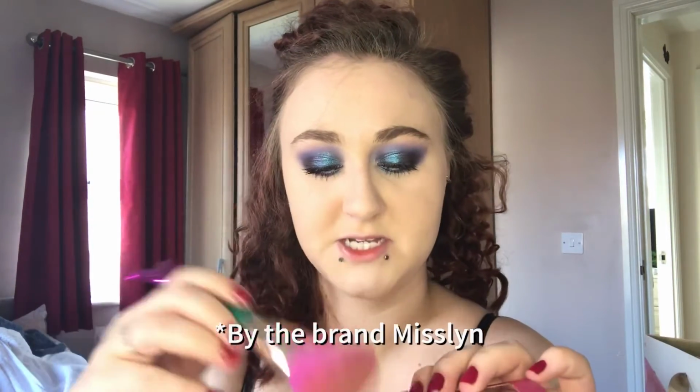Ignore the ghost in the house, making the doors move. I've never tried anything from this brand, but oh my god, look at this packaging. It's called Barbados Bay Beach Please Bronzing and Contouring Powder in the shade Barbados Bay. It's like this little book. Oh, so adorable. I'm just going to do a couple of taps.